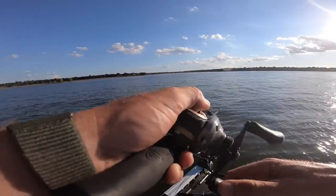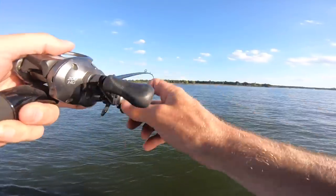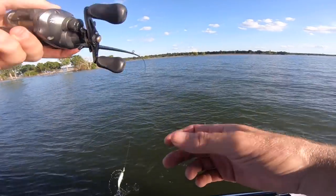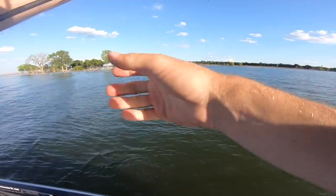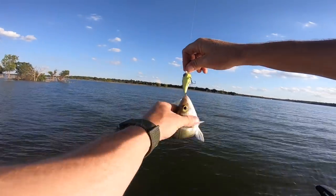Oh, there he is. Just getting him. Got him. This is where the crankbait excels, because it's getting down there when they're not coming up top. Always a good combo: topwater and a crankbait for white bass. That's a good one there.